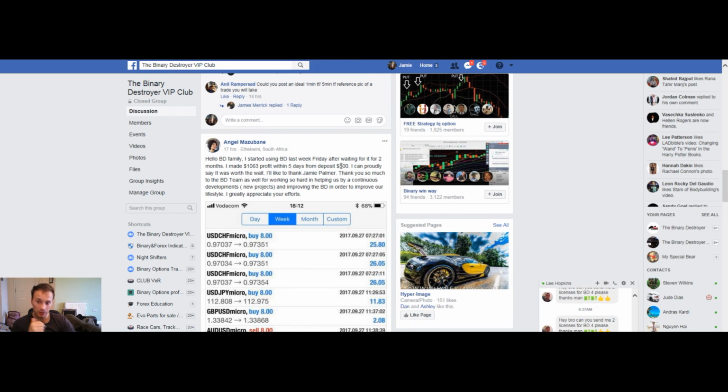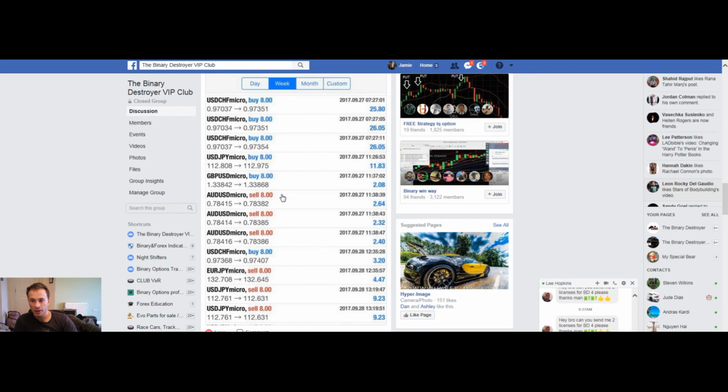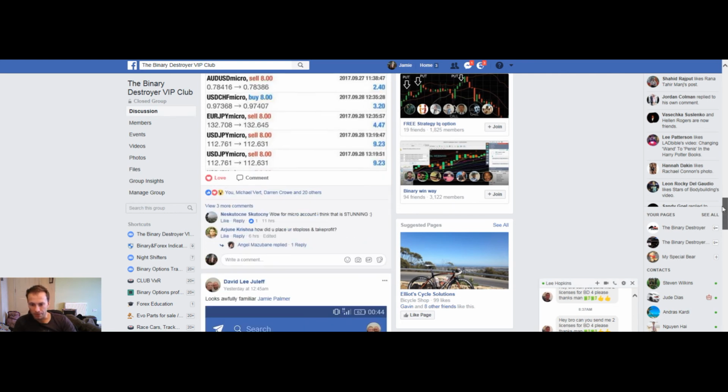I'd like to thank Jamie Palmer. Thank you so much to the BD team. You can see the results she had. I mean, it's just amazing. Obviously, that's not 8 lots, that's 8 micro lots. So she's only trading 0.8, not 8 lots. So don't think she's trading big.